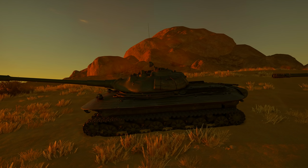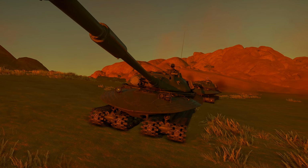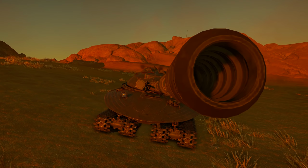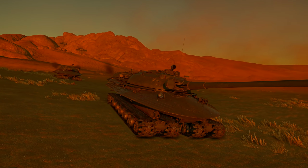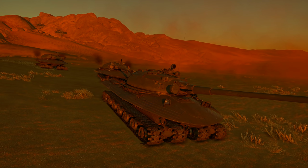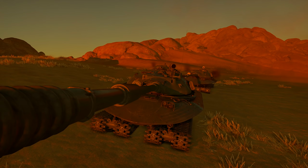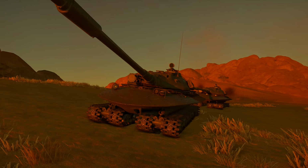This is the Object 279, a tank that has been requested by the community for a long time. Fair spoilers, this was made as a custom user model a few years ago on live.warfront.com. This is not the custom user model. This is actually the one that was added to the game files.